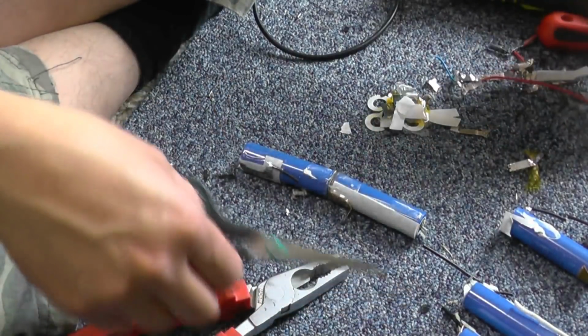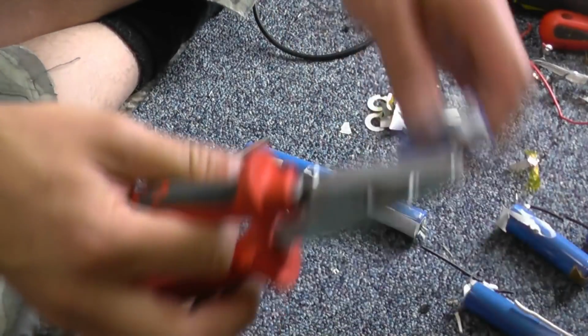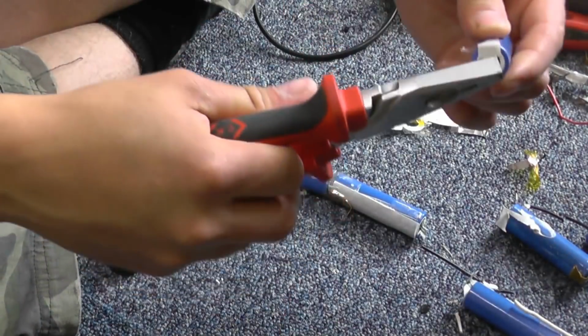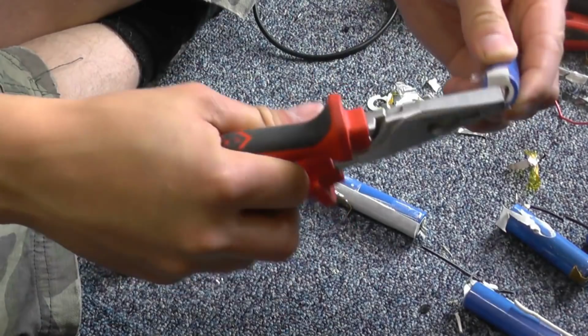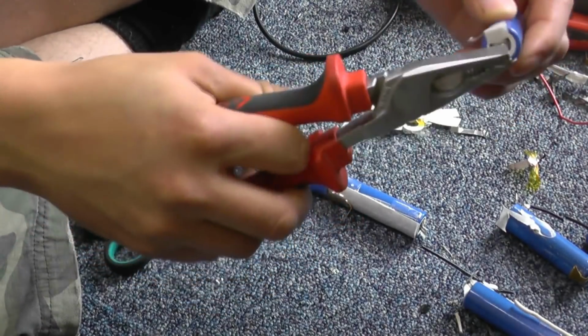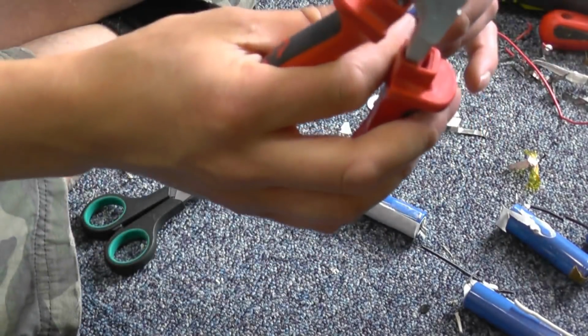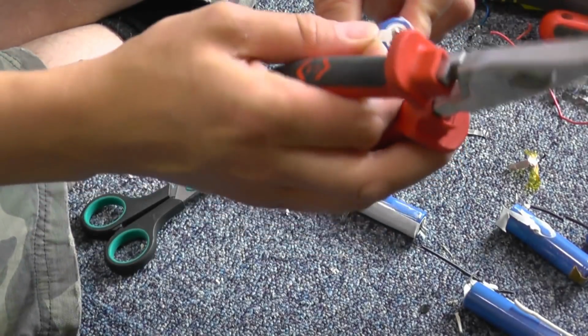PCBs go in one pile, nickel goes in another. Hopefully we'll get enough nickel so we can weigh it in. And with a pair of 6-inch pliers, I just pry the weld apart.